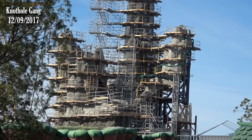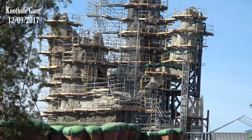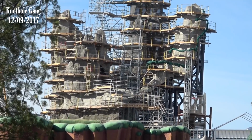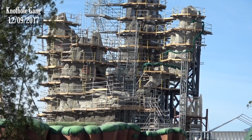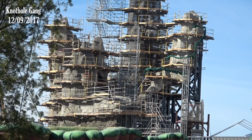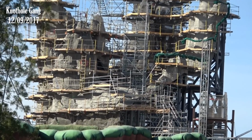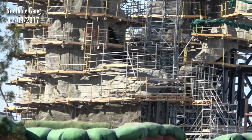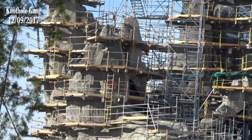I don't understand it. Unless there's some other element to this that hasn't started work yet, like another element that might obscure that peak from view. And that's actually the most logical explanation that I could think of, as opposed to them doing the skeleton work and then adding the mesh and then adding the rock. It could be that there's some other element, another mountain or something like that, that is going to block the view of that peak from Toontown.